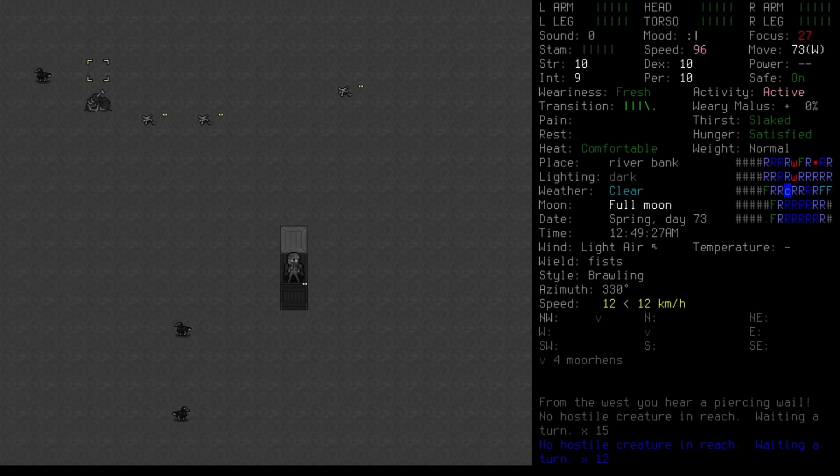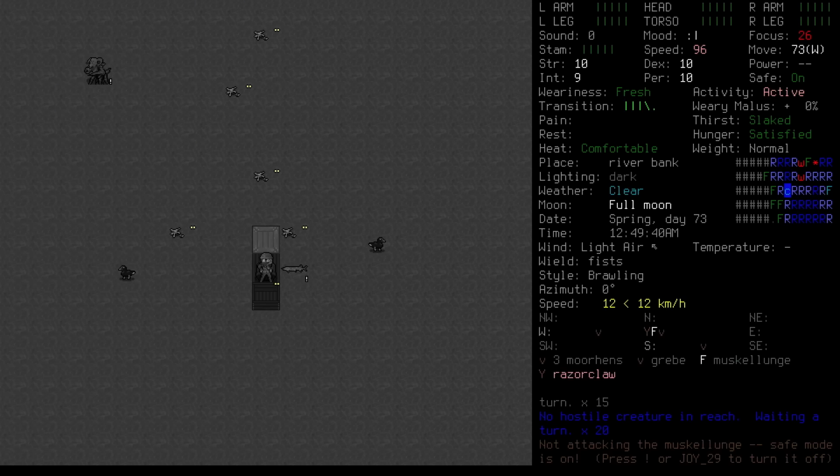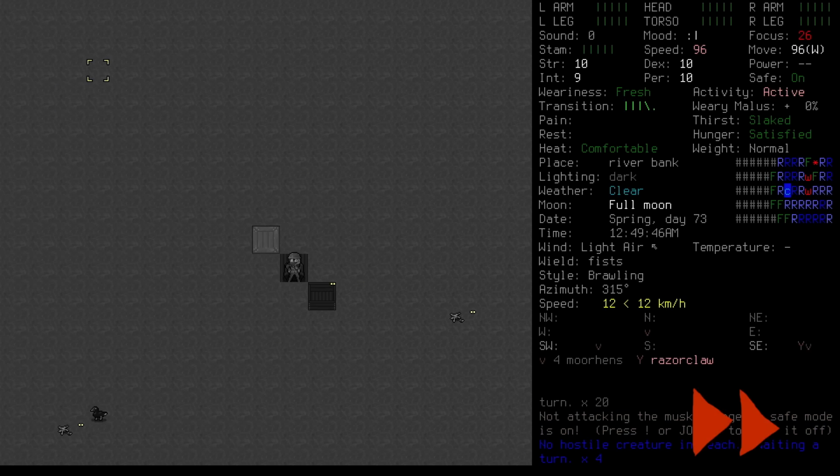A dark shape towers over the scene. From here it looks like it might be some kind of wrecked ship, and the sounds echoing from that direction suggest there are many more inside. We'll just go around.